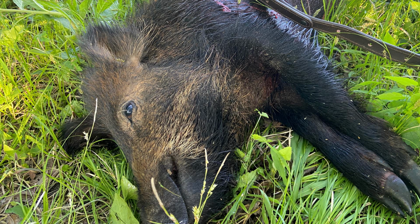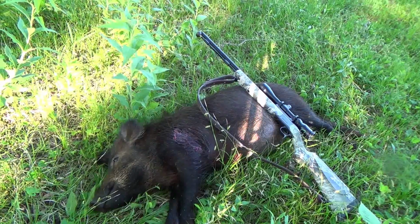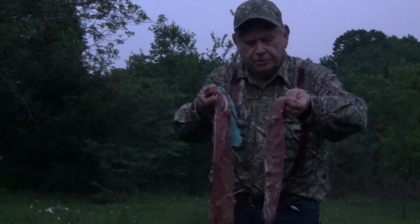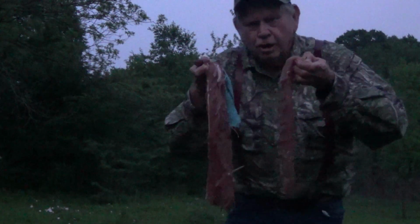Well, friends, it is time for old Luke to get the skinning knife out and go to work on this good eating piece of wild pork right here. We're gonna have some chicken fried pork backstraps real soon. Got to go back and jerk the hams off that hog, but good eats ahead, folks.